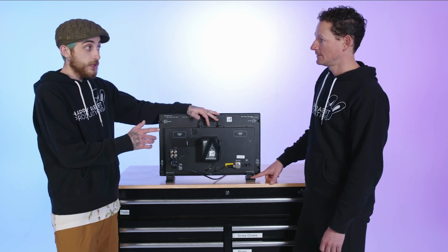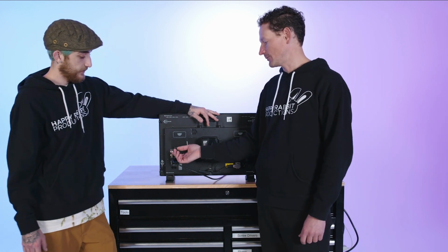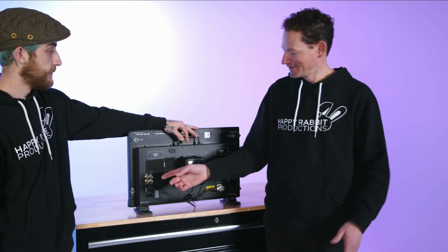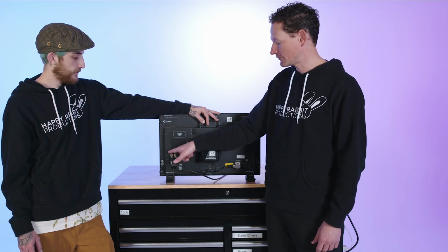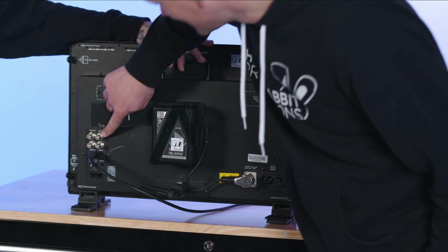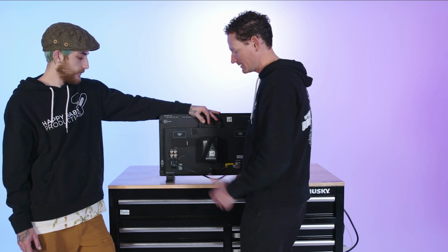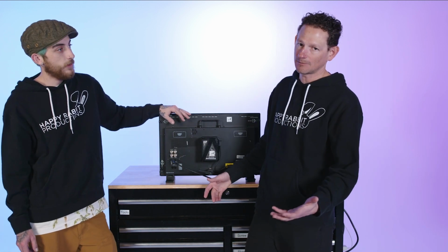You did mention SDI ports. This is another thing I would like to see upgraded. We have had issues with equipment not necessarily being taken care of as it should be. The SDI ports are very exposed here, and they've been squished and bent. One of ours got bent on our last job, so we've had to bend them back into place. Other monitors have these recessed a little bit so they're protected, and that's not the case here. So that is another thing I would like to see upgraded in the future.